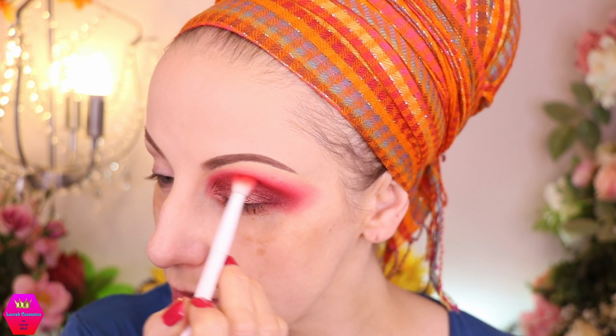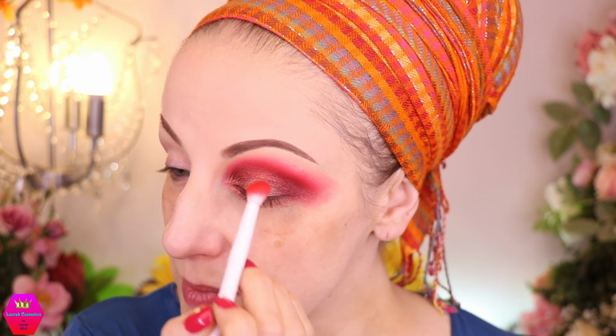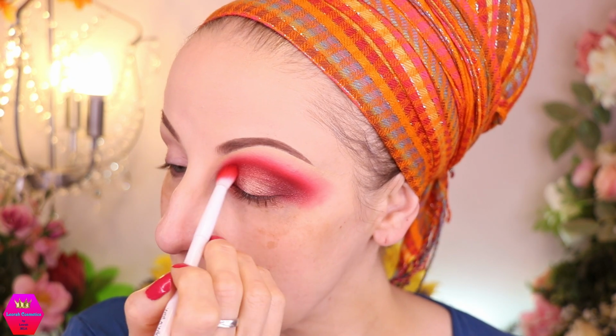So this shade is definitely buildable. For my personal preference, it could have been like a real crazy red, you know? But that is me. I think like this, it is way more suitable for a broader audience. And I'm definitely not the perfect representative of how everybody likes everything. You know what I mean? Yeah. So anyway, they blend super, super well into each other.